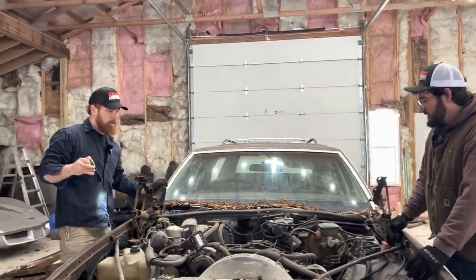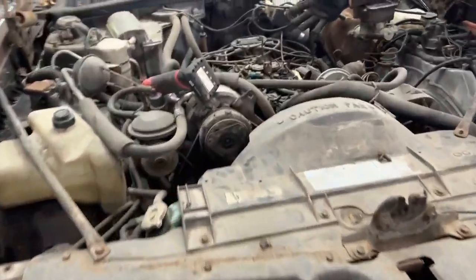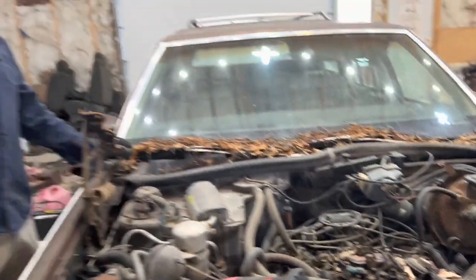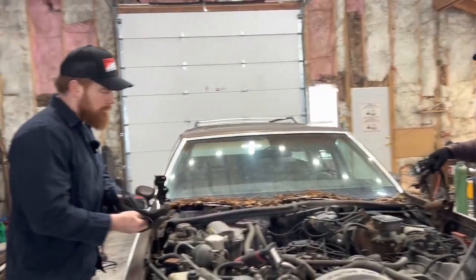But you can just see the menagerie of vacuum hoses, vacuum wires. Hold on. What's menagerie? It's like a general. Is that a real word? Yeah, it's a real word. Oh, I was just wondering.